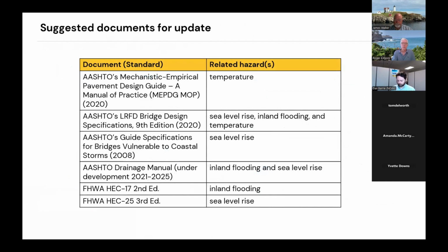These are the documents that we focused on. They're not the ASCE standards that you've been focusing on, ASCE 7 being the one that I'm hearing you talk about the most. But the first 4 of these are AASHTO design standards. The first one's a pavement standard, and we're talking about flooding and temperature there.